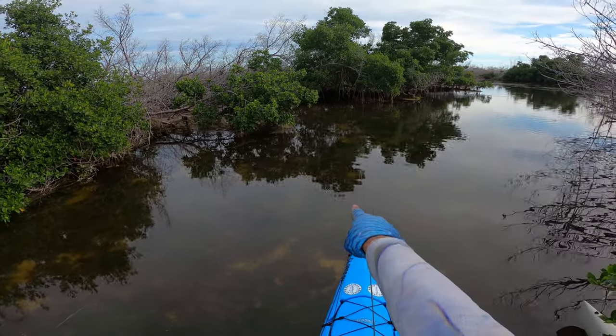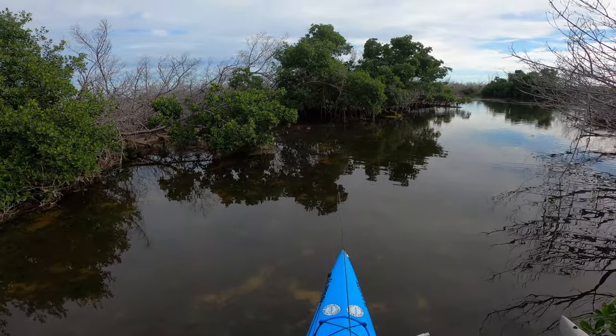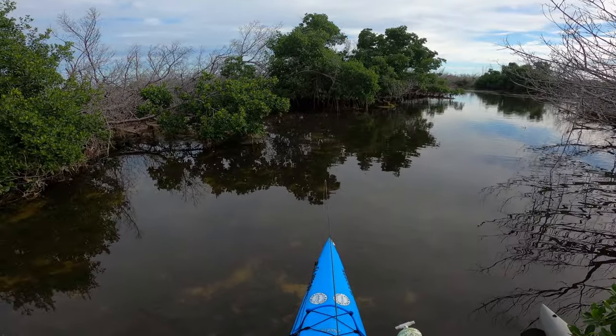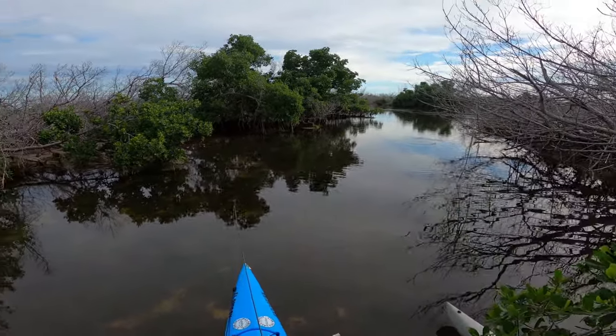Right there as well. You see him, he's going to go left to right. Facing a second one there. Third one in front of that. They're kind of like blocking me from entry. See, those are all tarpon.